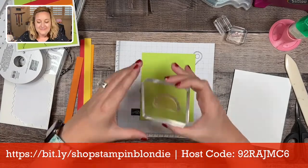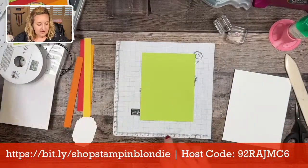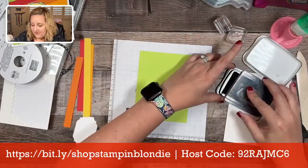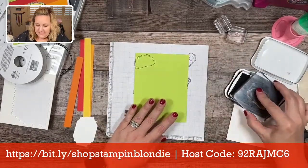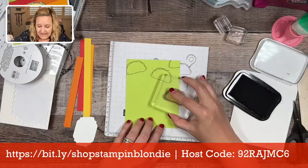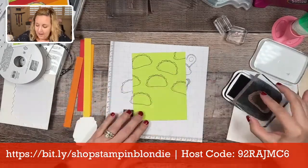All right, we're gonna randomly stamp, just like our last project, we're gonna randomly stamp our tacos around the background. And we're gonna do this on Parakeet Party. I haven't used Parakeet Party in a while. I used it a lot when it first came out, and then I used some Granny Apple Green, and I was like, even though I'm using Granny Apple Green with my Stampin' Blends, I'm gonna use Parakeet Party for my cardstock, just to make it pop a little bit more.